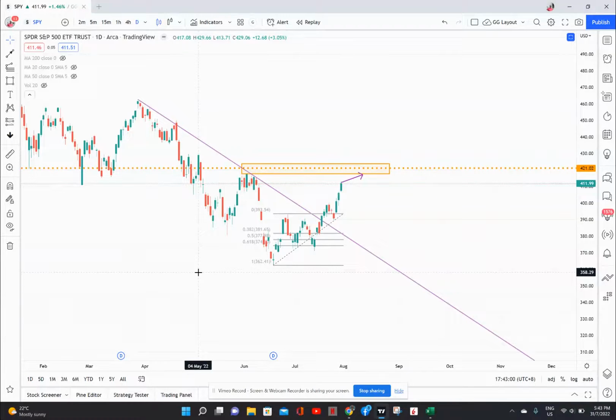So it's just a real quick analysis on the SPY. Hopefully this is useful to you.